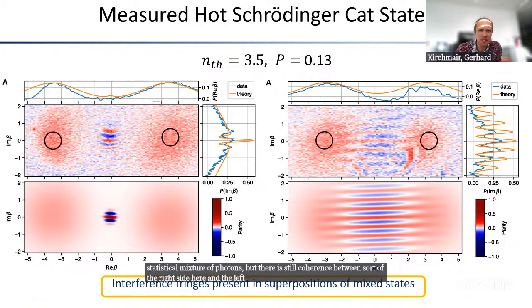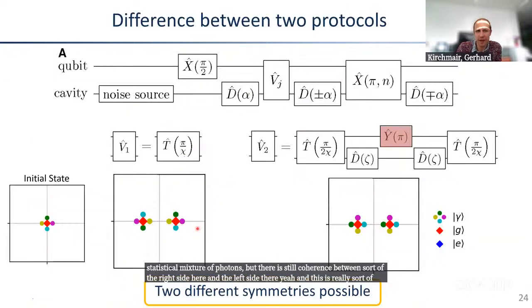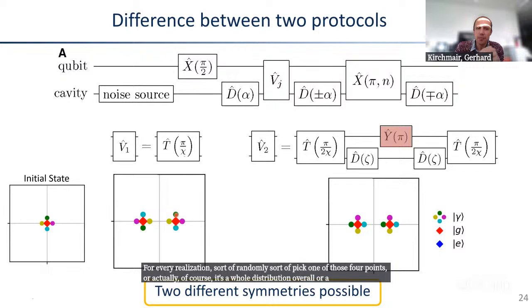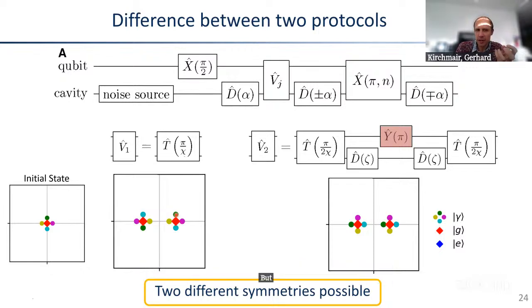And this is really the picture I was trying to draw here. For every realization, I randomly pick one of those four points, or actually, of course, it's a whole distribution over all of phase space. But for every point out of this ensemble, I actually create a perfect cat.